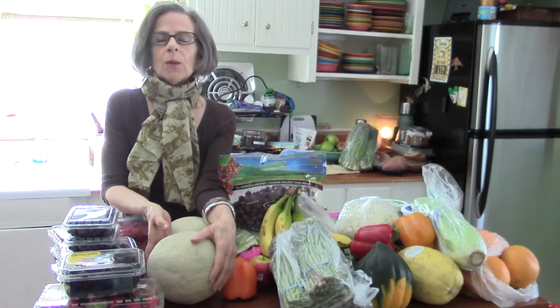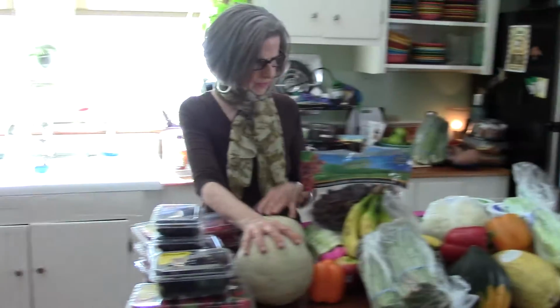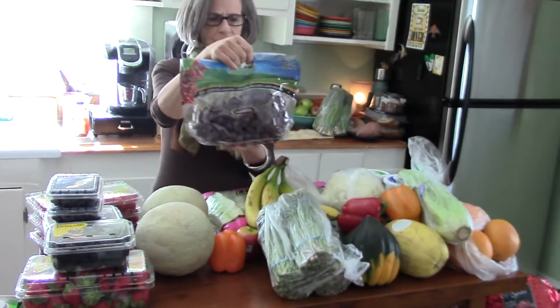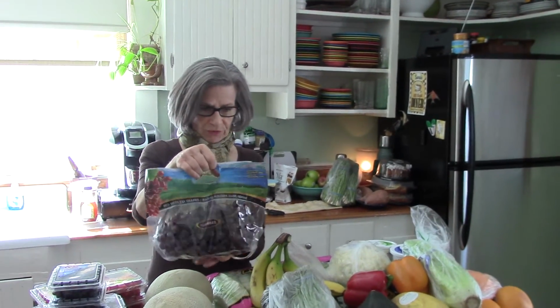They also had buy one, get one free cantaloupes, and these are huge. They must weigh about 4 pounds. So got 2 of those. These are red seedless grapes. I have these every day in my lunch, every day.